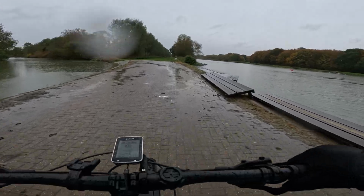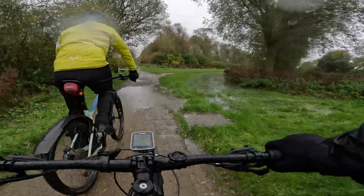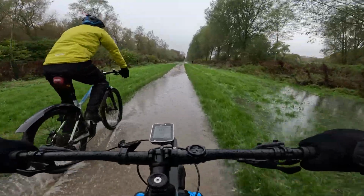This is testing out the new waterproof socks. And we'll go down the side of the rowing lake here, off-road, in all the water. Oh, okay. We're getting wet along this bit here. Never mind, Jake, we're on the way home.